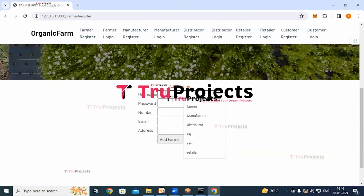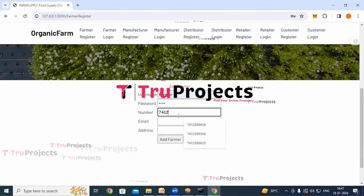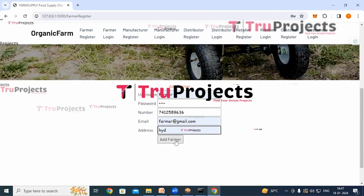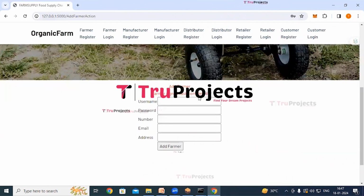So username would be farmer. Give the password. Give the contact number. Give the email ID and the address. Now click on add farmer button. So here we can see farmer sign up task completed.